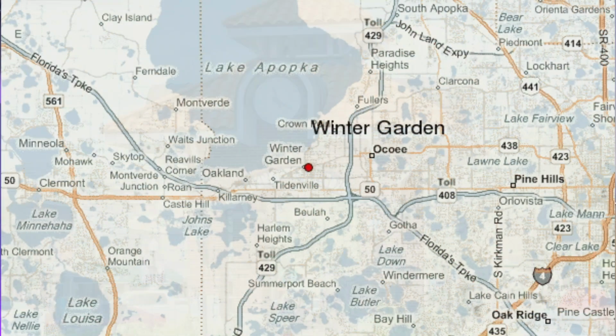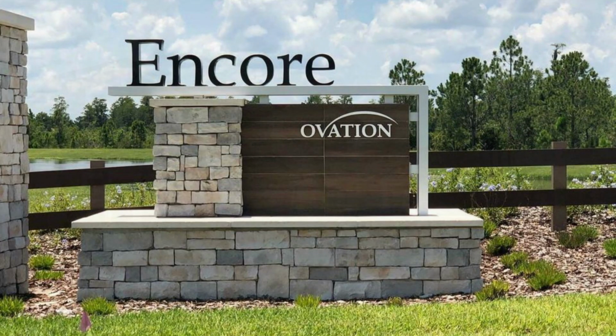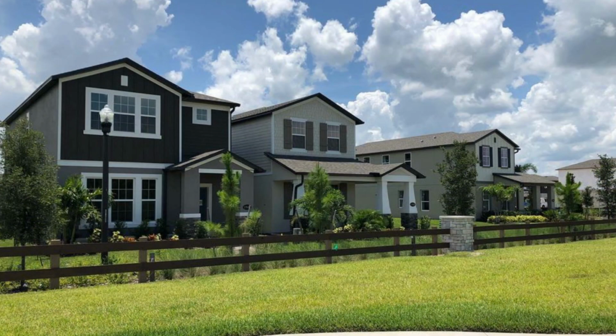Winter Garden is west of Orlando, and there are several builders in this $500,000 to $650,000 range. Not a lot, but a few. We have Encore at Ovation by MI Homes, and they're great. I have sold several homes in that community. They're super great to work with.